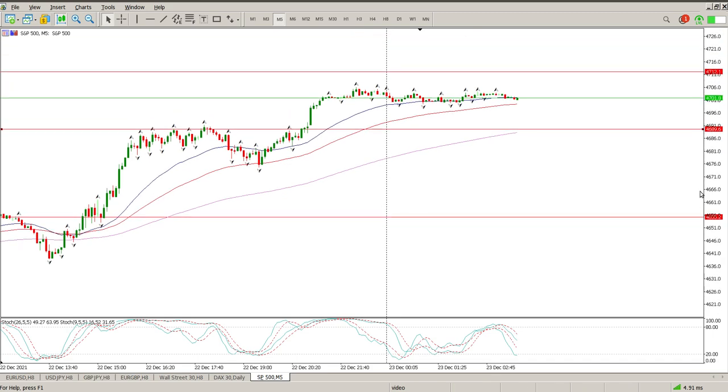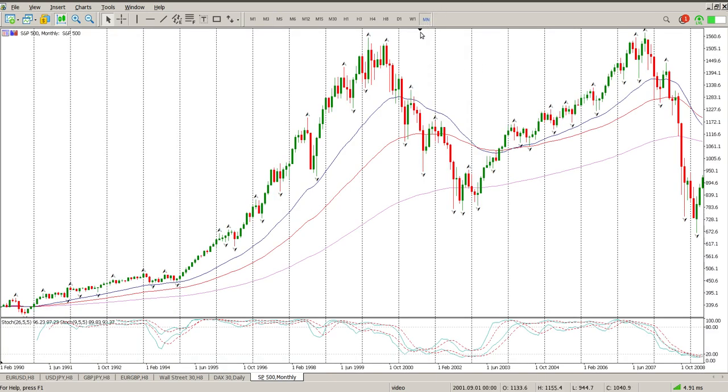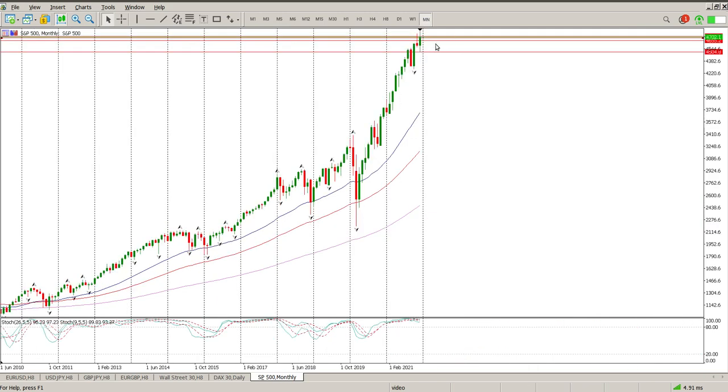And I don't see us breaking out of this range just yet. Remember, what we're trying to do is finish off a monthly bar, and we're trying to finish off a yearly bar. So the monthly bar is green at the moment, and the yearly bar started here, dipped a little bit, and then has been one-way traffic. So that's a pretty solid green bar. And that's kind of what we can see at the moment.